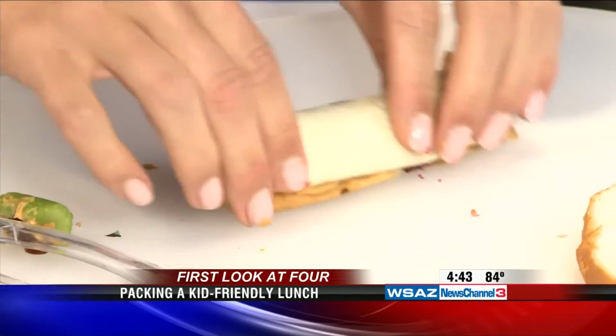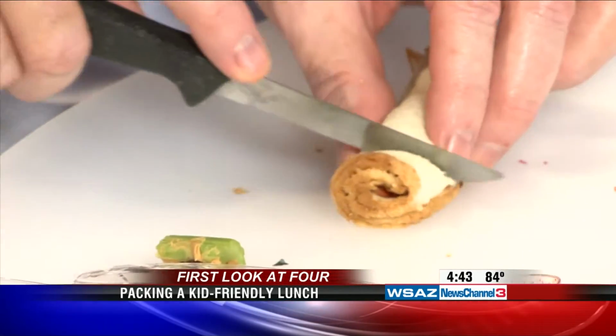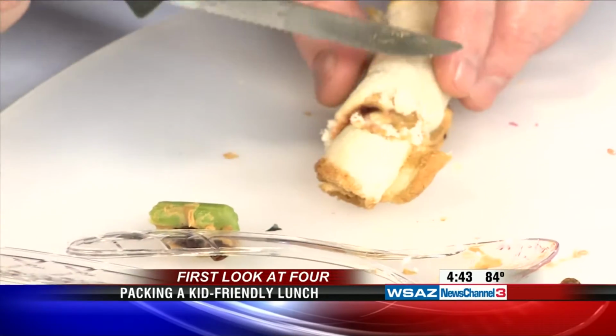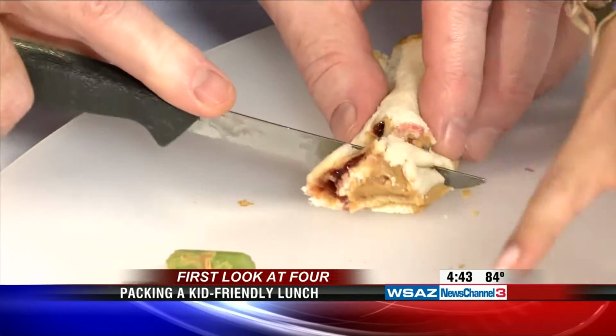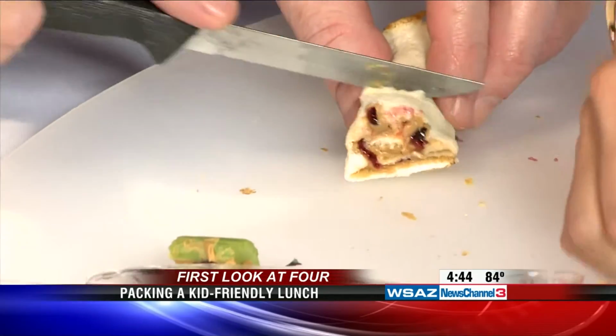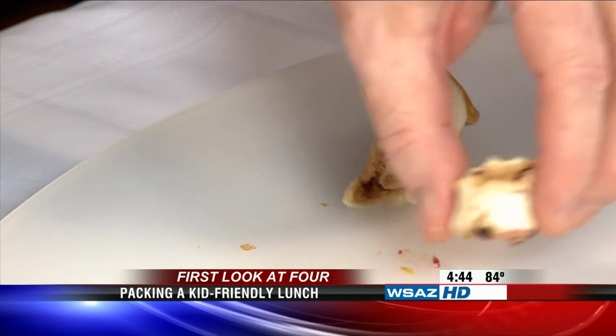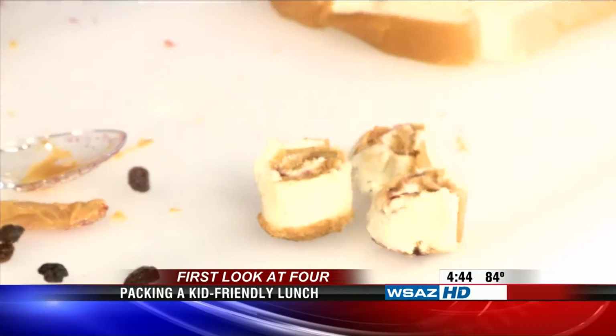Here we go. And you're going to roll that up. The great thing about this is they kind of look like little minis. Now, I wonder if we used a sturdier bread, it might hold together a little better, but this didn't come out bad.